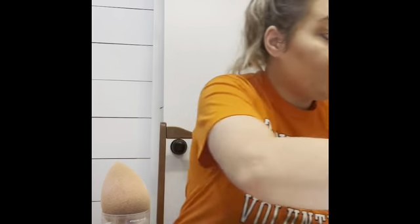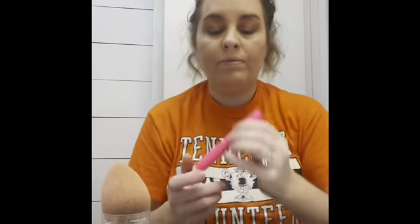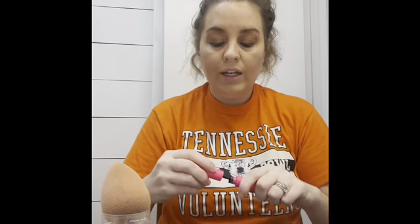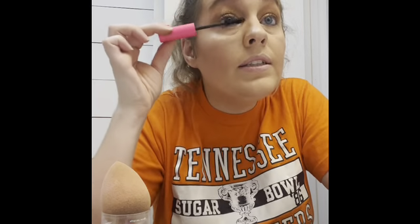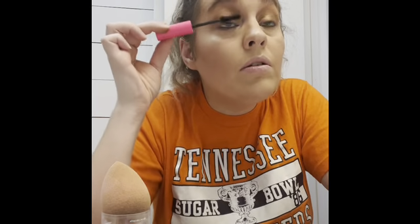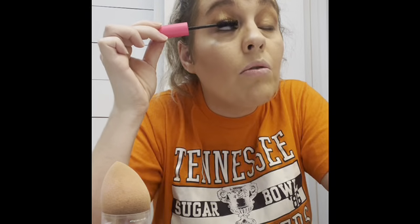Okay. Alright, so next we're going to go in with the mascara. This is the Tarte Big Ego Mascara. And I've really been enjoying it. I got it at the beginning of summer. Definitely helps extend my lashes. And so I just kind of do this at first, but then I like to hold the brush on my eyelashes and then kind of blink and roll the brush.